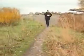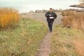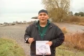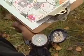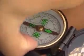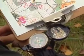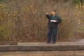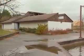I'm using a compass and a map to help me find my way around this park. I'm actually looking for a building within the park. My map was used for orienteering. So what I have to do is rotate my compass so that the orienting arrow points north on the map. Then I rotate both of them so that my compass needle points north. So that means I go that way. There, I found the building I was looking for.